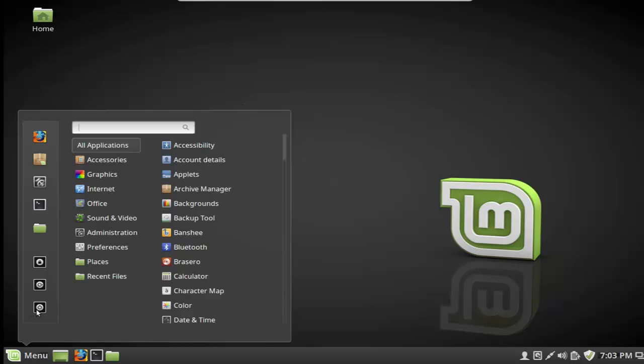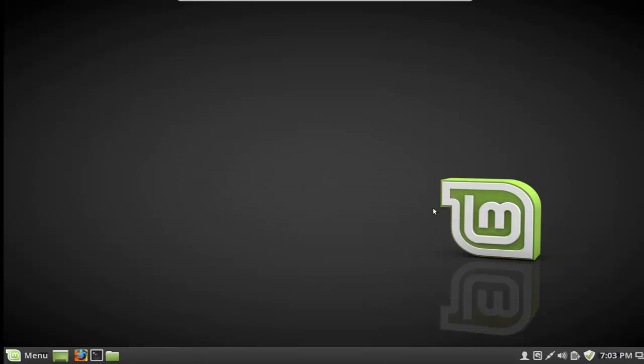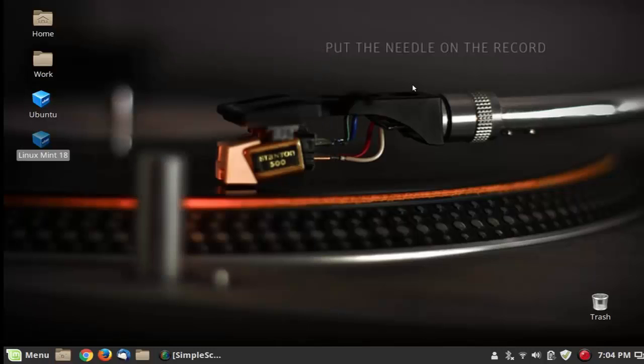I'm impressed. This is a nice looking release of Linux Mint, with so far no major issues that I found. So we'll have to see what happens after the official release comes out. So we go ahead and shut it down and get back to my Linux Mint 17 desktop. That would be kind of nice. See, not a whole lot of difference. This is my desktop themed up with the Numix theme. Not a huge big deal.